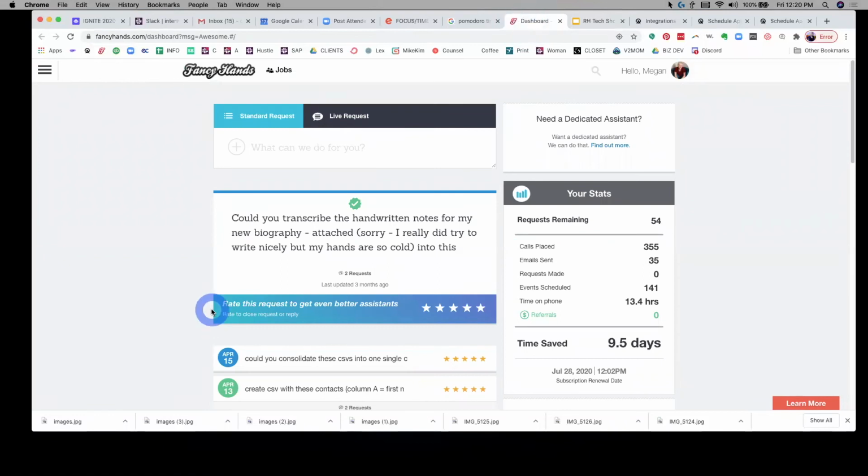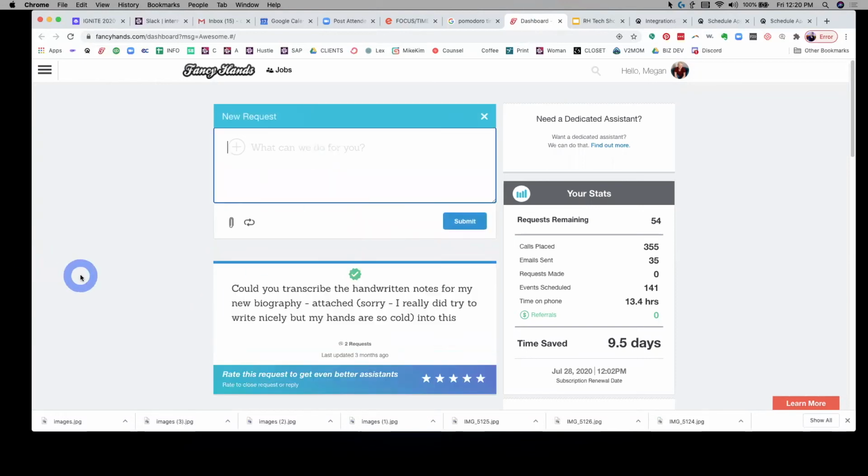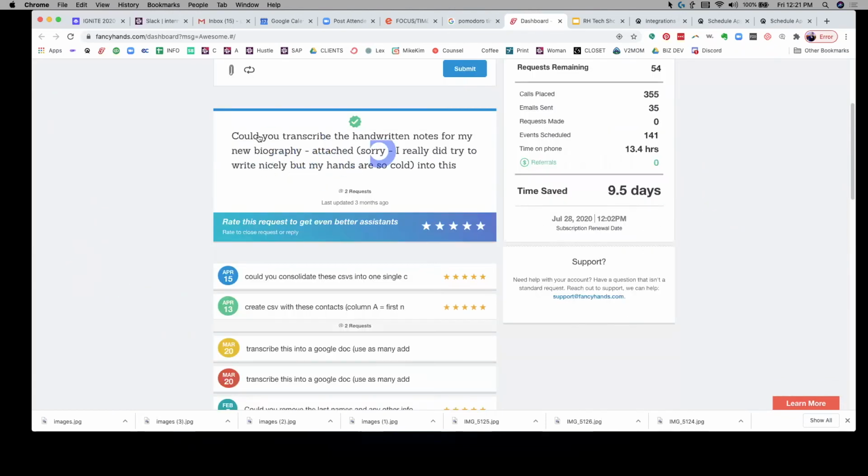Fancy Hands is a virtual assistant service, and the way it works is you have this dashboard, and you essentially type in a request, and then your virtual assistant takes care of it for you. This could be a lot of different things. This could be transcriptions. One of my previous requests was that I printed out my biography that someone wrote for me and was putting a bunch of notes on it. It ended up being a lot of notes, handwritten on the backs of pages, so I had them transcribe that for me.